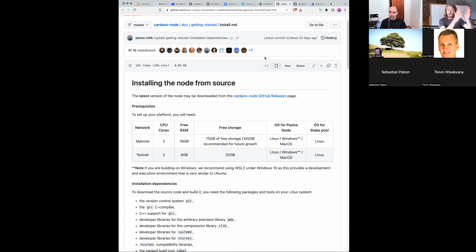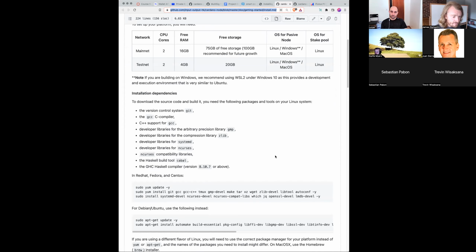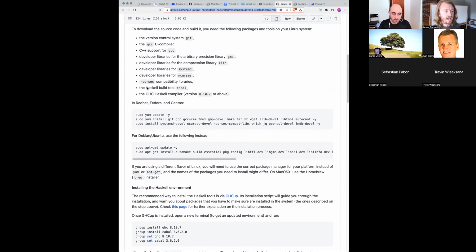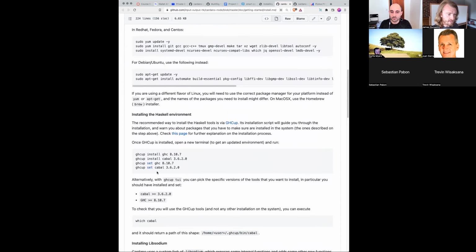So the node is independent from Plutus, and it serves the purpose of running the Cardano protocol so that you can build transactions and learn at a low level how to interact with the node a little bit. I would recommend, if you already have access to a Linux system, to try to follow along with these docs right here, installing the node from source, and not to do this inside of Nix. This is just a great way to get a feeling for how some other critical Haskell tools like Cabal and GHC work. You'll install those along the way.